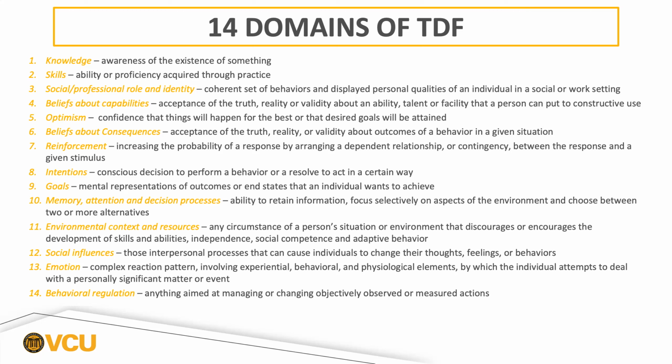The skills, whether they have the ability to implement those changes. Social, professional role and identity. Basically, it's a set of behaviors and personal qualities of an individual within a social or work setting. Beliefs about capabilities, pretty similar to the perceived behavioral control domain in the theory of planned behavior. Optimism, the confidence that they can do things and that they will be able to accomplish their objectives.